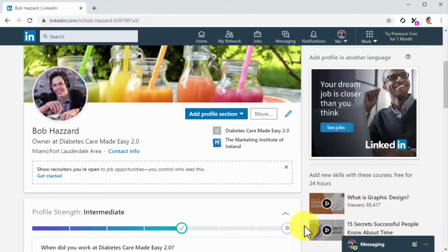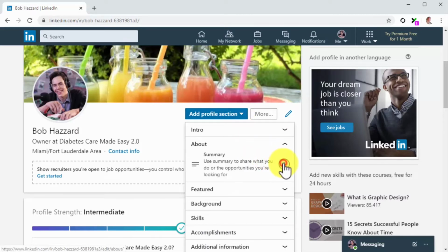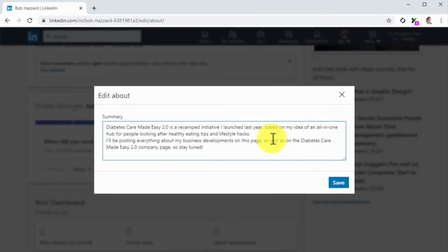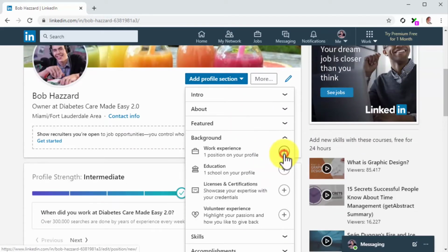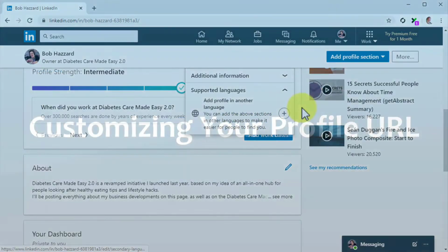And now that your profile intro is ready, there's additional information that you can add. First, click on the Add Profile section menu button. Then click on the About tab, and then on the plus icon. Now you are going to add a summary of your brand, business, service, or product into the summary field. Then click on Save. There's a lot more information that you can add to your profile according to the information that you have at hand. For this, click on the Add Profile section menu button. Other information you can add includes additional background, skills, accomplishments, and supported languages.